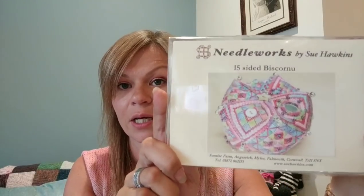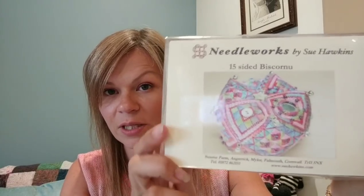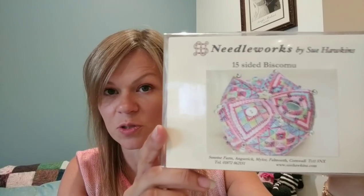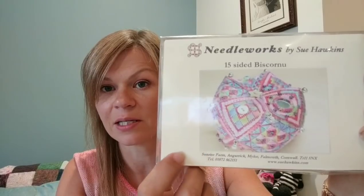There's just the one other craft really that I've been doing in the last couple of weeks. And that is a form of needlework. And basically what I'm going to be making is a biscornu, kind of a pin cushion really, but I don't think I particularly want to stick pins in that. It's more just an oddity, something that's quite cool to construct and to look at, and just use as an ornament really. But yeah, this is a kit by a lady called Sue Hawkins.